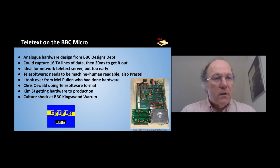So I took over from contractor Mel Pullen, doing the basic software to make it work and fit into the BBC operating system. Chris Oswald, from previous stuff about Prestel, was doing telesoftware. Telesoftware was a hugely complicated and highly political business for some reason that didn't make sense to me then, and certainly doesn't make sense to me now. It was declared that telesoftware had to be both machine readable and human readable. So you had to have your telesoftware sitting on a CFAX page that if you looked at it, it looked like a nicely laid out program. But if you downloaded it, it would be a nice binary program that you could load with a load statement and run. So there were vast amounts of documentation effort and meetings with the BBC spent on that, which was mostly Chris Oswald doing that side of it.